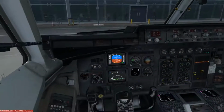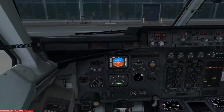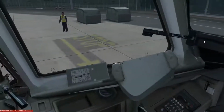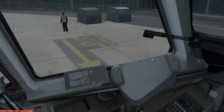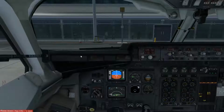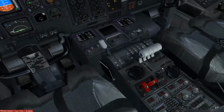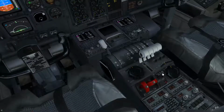We're not following the checklists and flows as such for the sake of this video, obviously. I am following the checklists and I am following the flows. However, I'm not saying them out loud, I'm just reading them off the side of my iPad here. Release the parking brakes now.